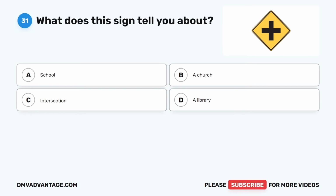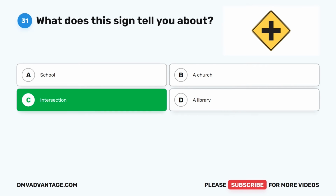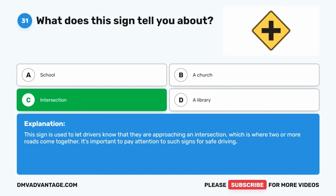Question 31. What does this sign tell you about? A. School. B. A church. C. Intersection. D. A library. The correct answer is C. Intersection. This sign is used to let drivers know that they are approaching an intersection, which is where two or more roads come together. It's important to pay attention to such signs for safe driving.